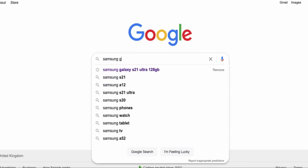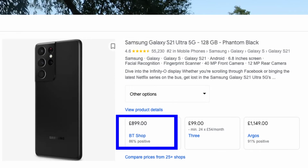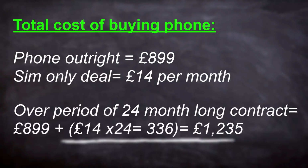Let's say that you buy a brand new Samsung Galaxy S21 Ultra, brand new. The cost of that would be £899 roughly as an estimate. You might be able to get it cheaper, you probably can depending on where you buy it from. And then if you get a SIM only contract, so you buy the SIM card and you buy the phone separately, then this will cost you potentially £14 a month, in this example based on EE. So overall that brings the cost to around £1,234 for a 24-month contract.